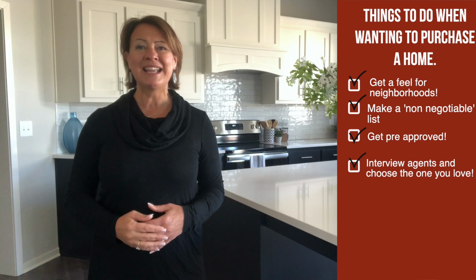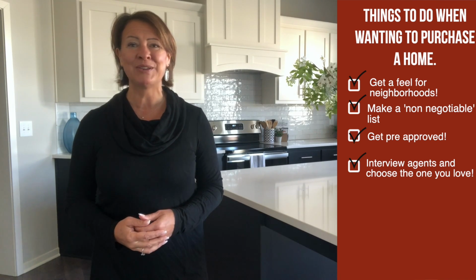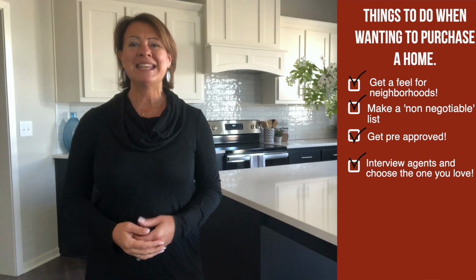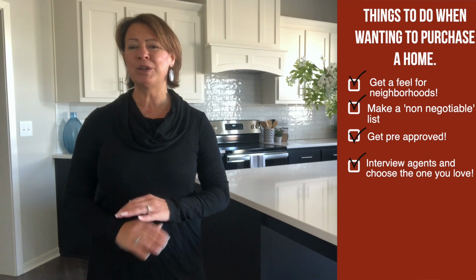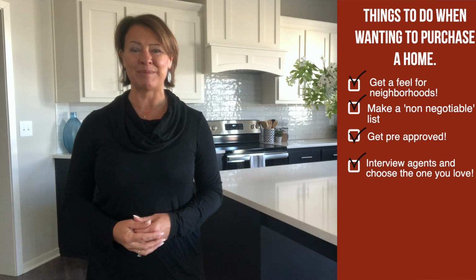Number six, make a list of non-negotiables. So in an emotional moment of selecting a house, you still have those key things that you really want in your new home. Number seven, get pre-approved before you even start looking at homes so you have the best opportunity in getting an accepted offer.